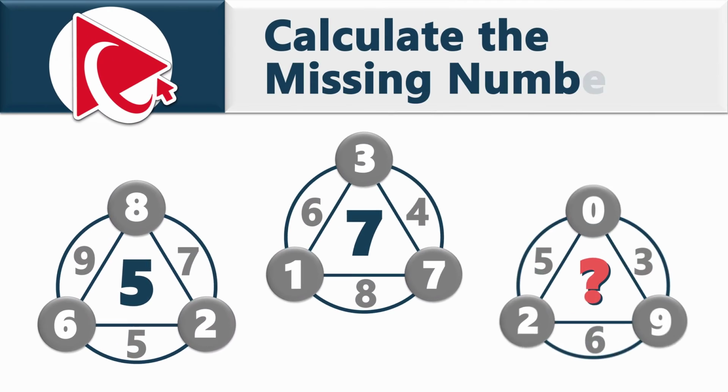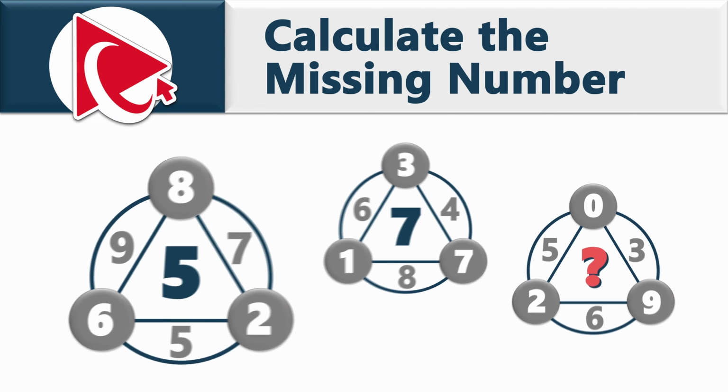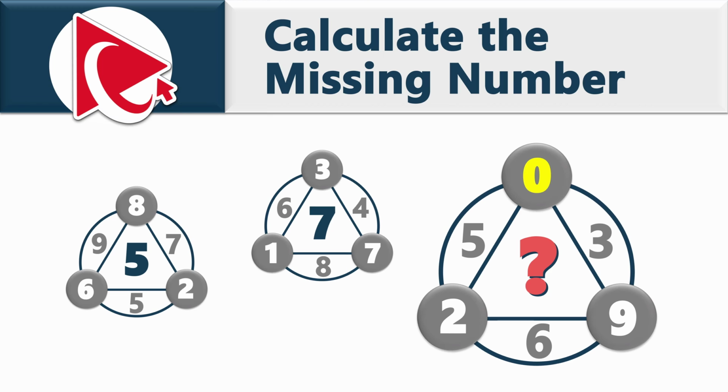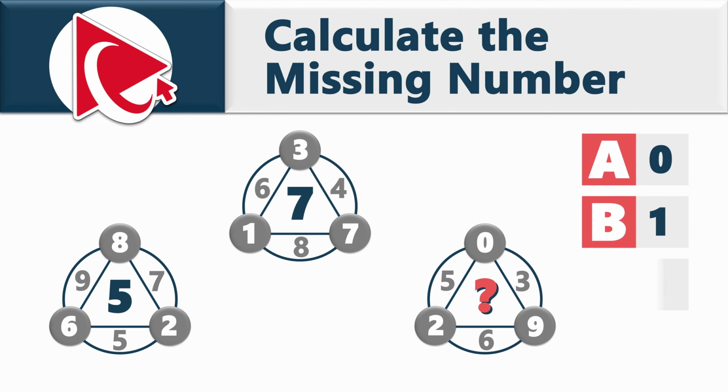You're presented with 3 cool-looking shapes. Each shape has 7 numbers inside. The first shape has numbers 8, 7, 2, 5, 6, 9, and then number 5 in the middle. The second shape has numbers 3, 4, 7, 8, 1, 6, and then number 7 in the middle. The third shape has numbers 0, 3, 9, 6, 2, 5, and then in the middle comes the missing number, which you need to calculate and select out of 4 possible choices. Choice A, 0. Choice B, 1. Choice C, 2. And last but not least, choice D, 3.